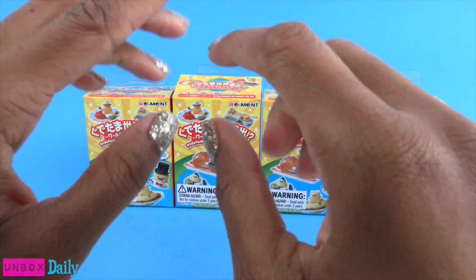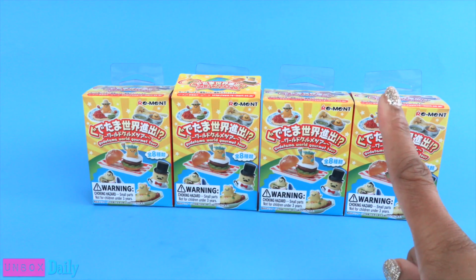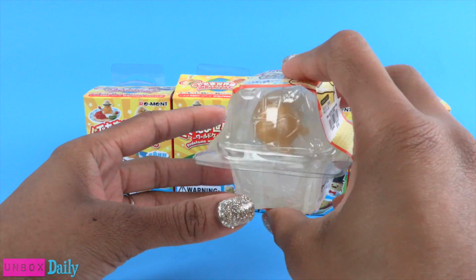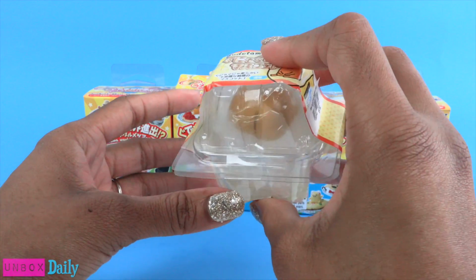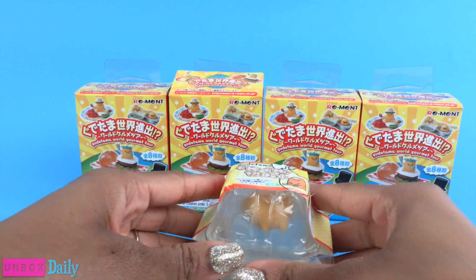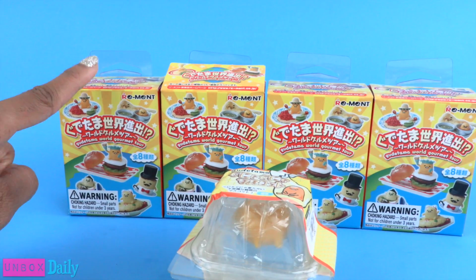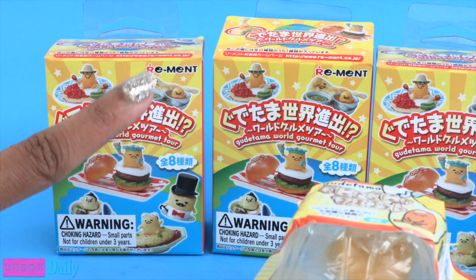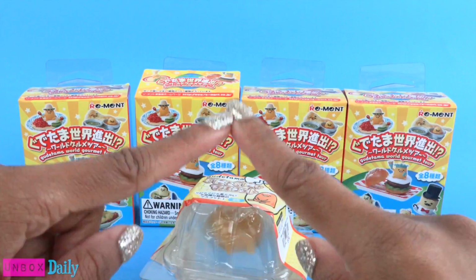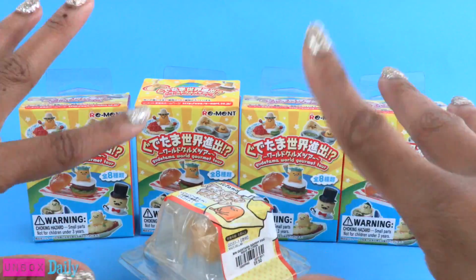Blind boxes. I love them and they drive me crazy at the same time. I am going to need my Gudetama squishy egg to get through this. Ooh, look. It's moving in there. We found all of this stuff at Hot Topic today. The squishy egg was $9.50 and each blind box was $10.90. And they had a great sale, which was buy one, get one 30% off. So that's why we went a little Gudetama crazy today.